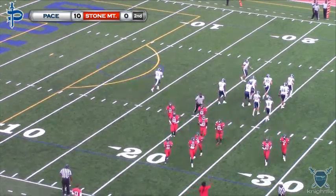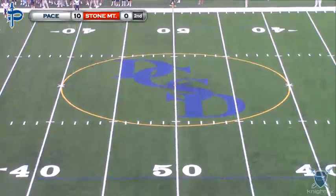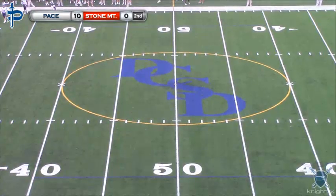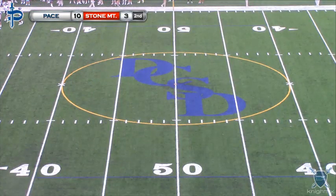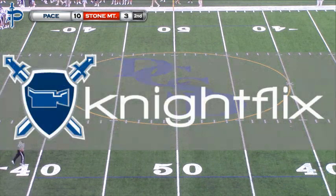Good. And Stone Mountain's on the board. Stone Mountain is on the board now. They trail 10-3 with 9:50 remaining in the first half. Knights will take over after this break.